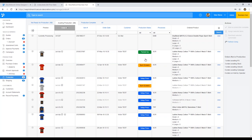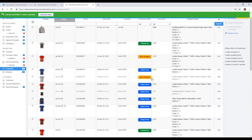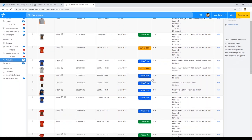There is something that we do want to highlight here. The order that we created is for embroidery, but again, we support many different processes like screen printing, transfer, digitizing, and what you have access to do for all of those processes is to create more granular, more specific production statuses. So we can take a look at some of these orders here to see what that might look like. So for example, for a screen print order, you would have production statuses like create film, burn screens, set up press, and pack up the shirt.